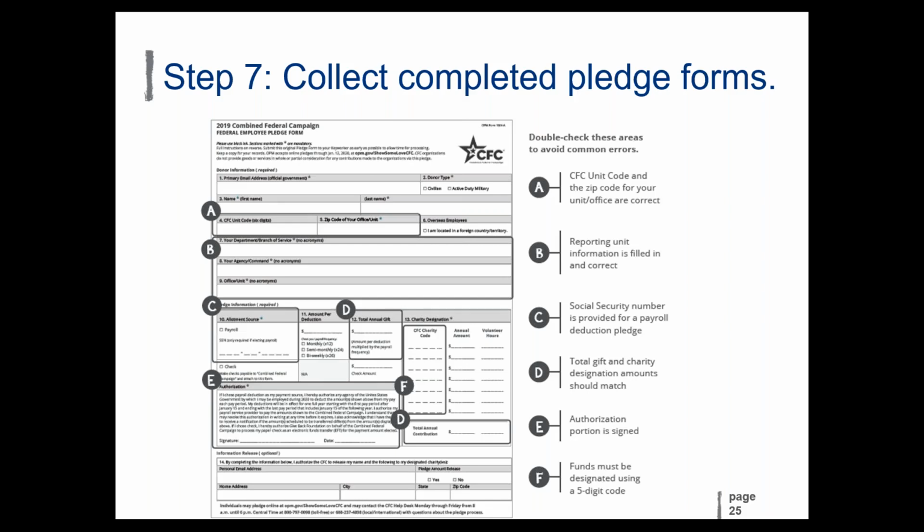Another piece to look for, D as in dog, you'll see that on our screen, is the total gift and charity designation amounts should match. So just a little simple math to watch out for that. And also for E, authorization portion is signed, so it needs to be signed. And finally, F as in Frank, the funds must be designated using a 5-digit code. That is the charity code.